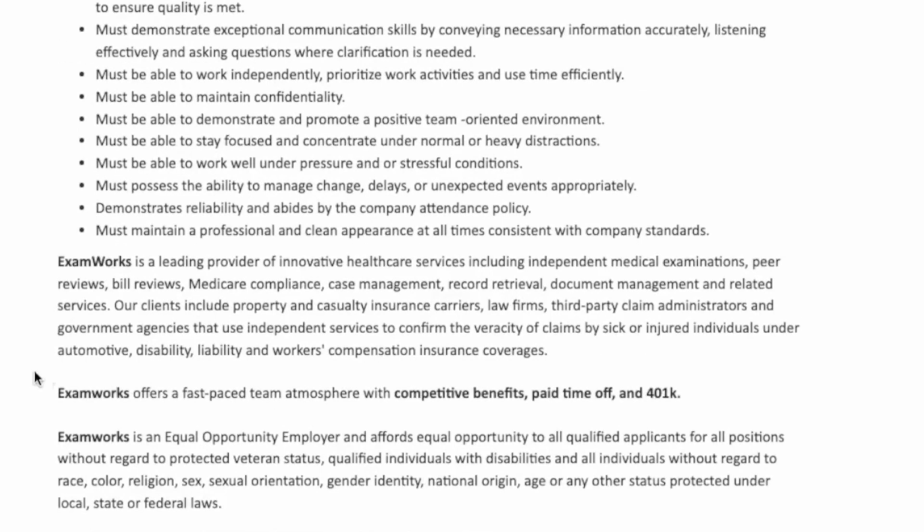that you see. Now, they do, on top of the pay, offer a benefit package that says it includes competitive benefits, paid time off, and 401k.